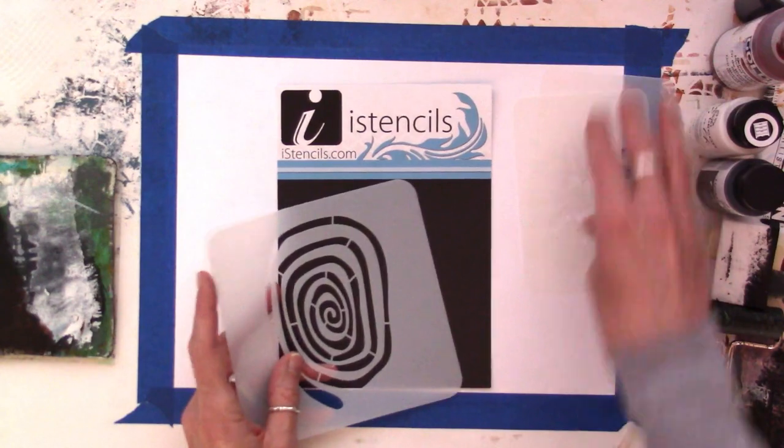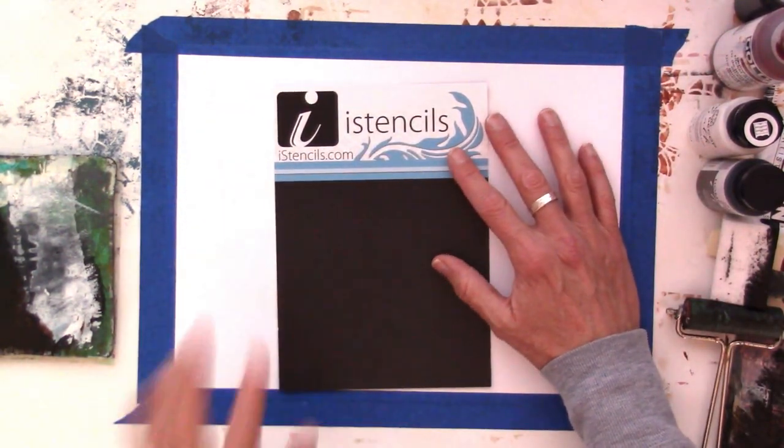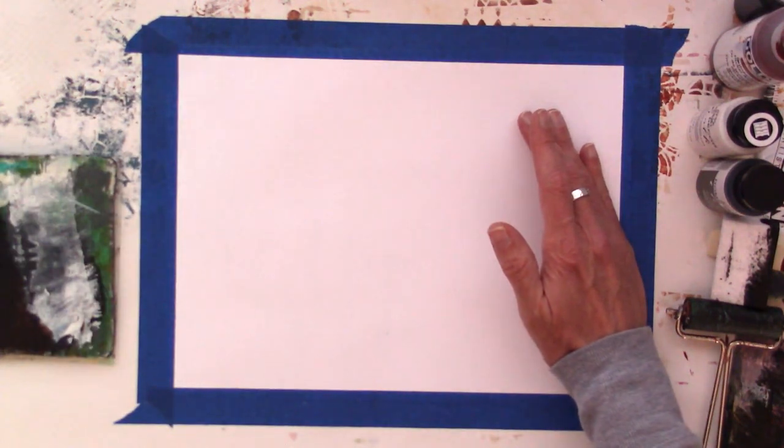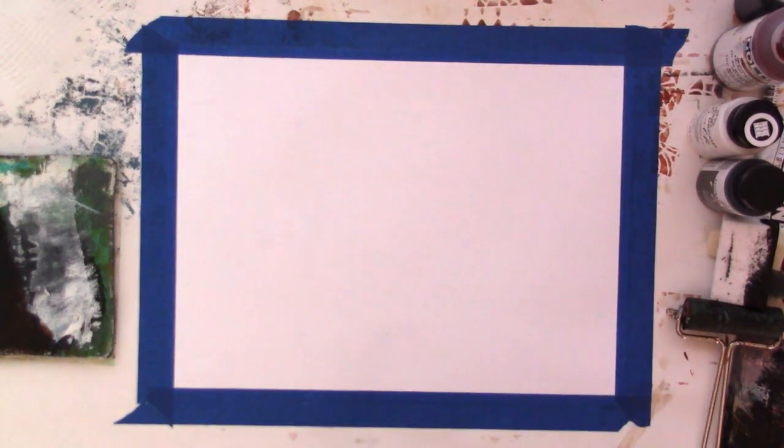So I've only got these three from her so far, but she's got a bunch on her website, iStencils.com. So let's go ahead and get into this.